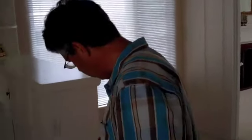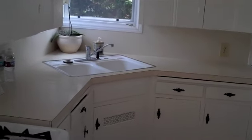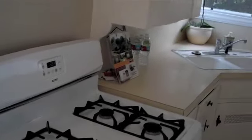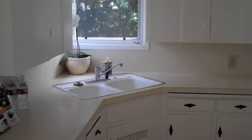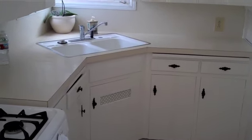But if this were lower, if it came out here a little bit, the stove were maybe shoved over, maybe another counter on the other side of the stove, everything remaining original, or the appearance of being original, I think that would really improve the kitchen quite a bit and still retain the original character.